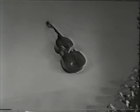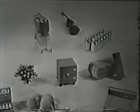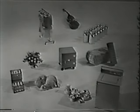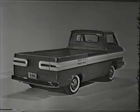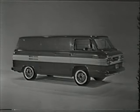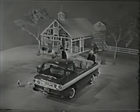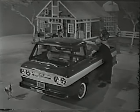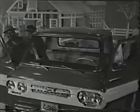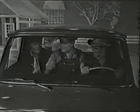For things like these, which trucks must carry, Chevrolet introduces 3 brand new economy delivery trucks. The Corvair 95, first American trucks with Corvair's better balance and load distribution. Exclusive advantages you get only when the engine's in the rear. This Corvair 95 is called the load side, carrying capacities a tremendous 1,900 pounds. Look at the 95's terrific visibility, and look at that front seat, 3 men wide, and they can be wide men.